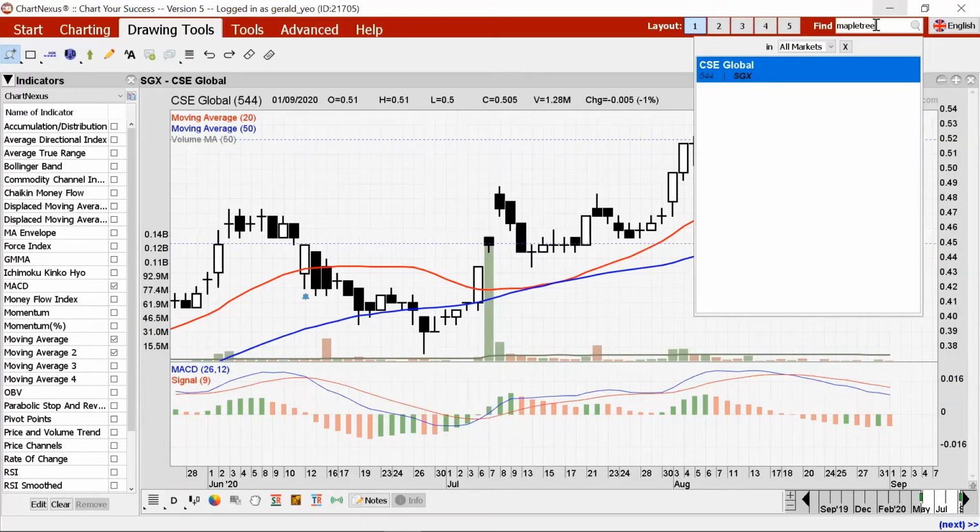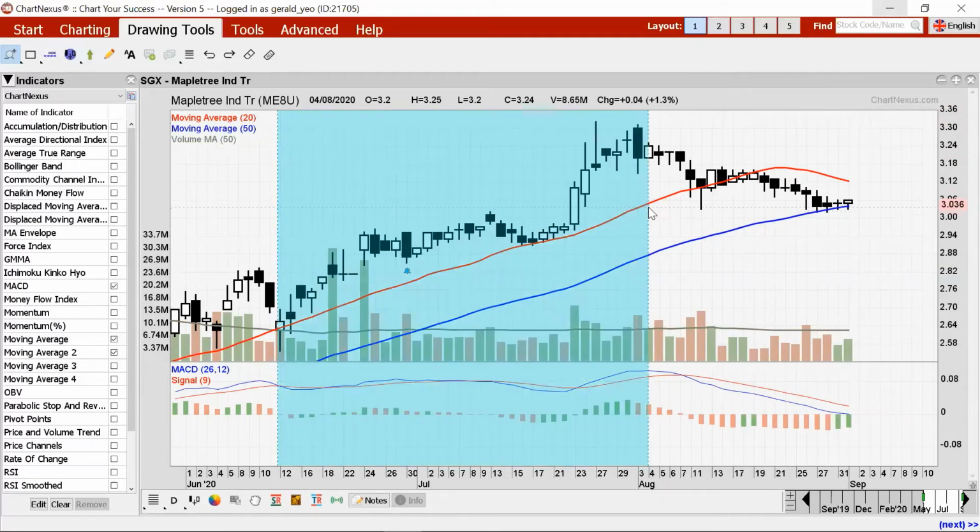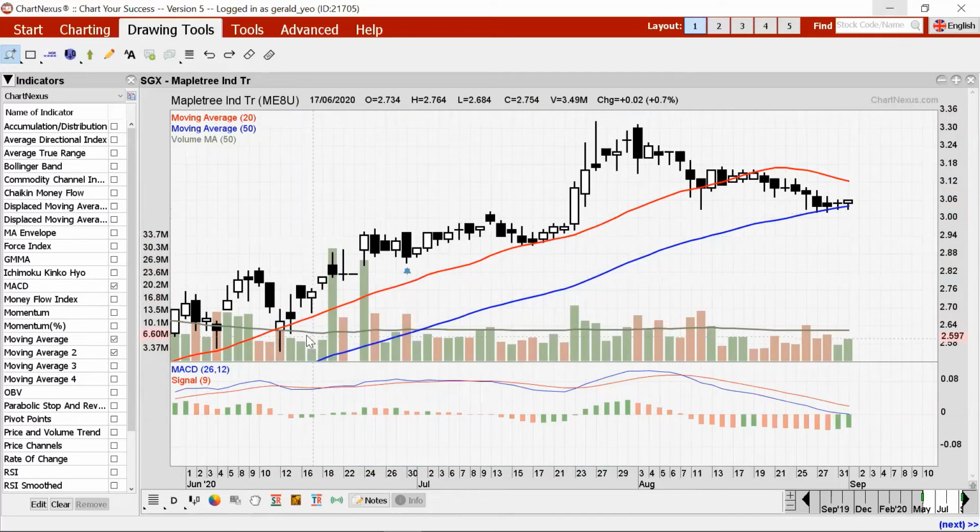Okay, recall we talked about Mapletree. Look at Mapletree. Previously there were multiple signals. If you look at the 4 red, 1 green, MACD, right, MACD. This one we talked about as well in last month's Traders Club video.